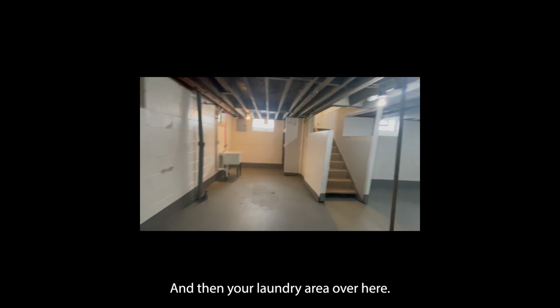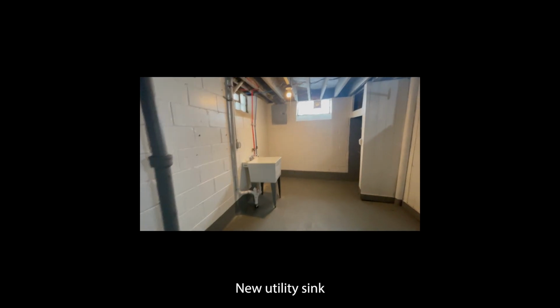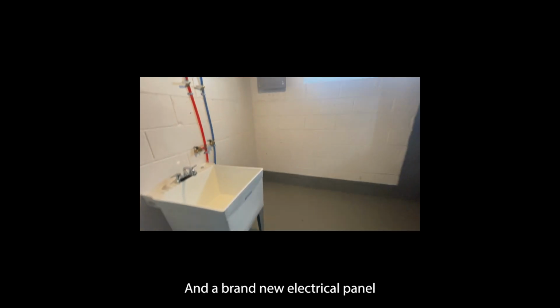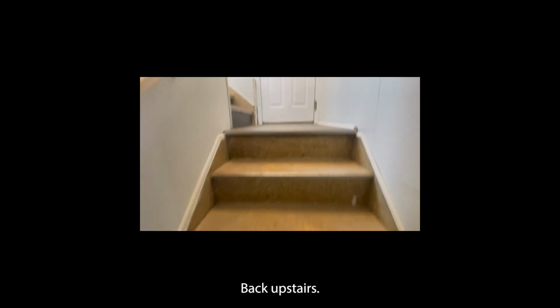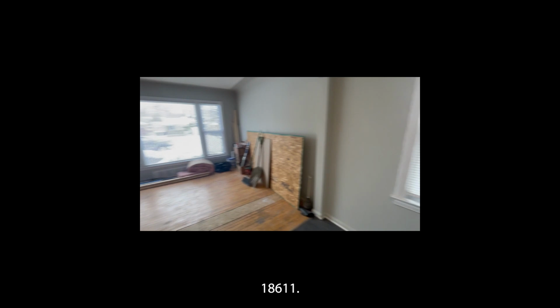And then your laundry area over here, we'll put a new hot water heater right here. New utility sink. Hookups for your washer there on the wall. Dryer here. And a brand new electrical panel. That's new 100 amp service. Back upstairs. And that's it. 18611 Blackmore.